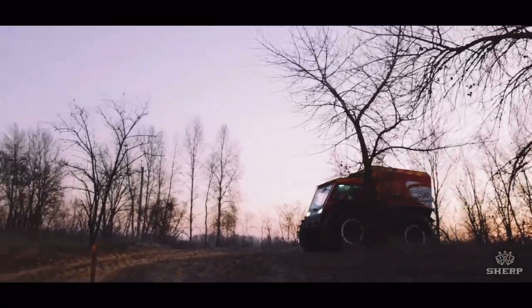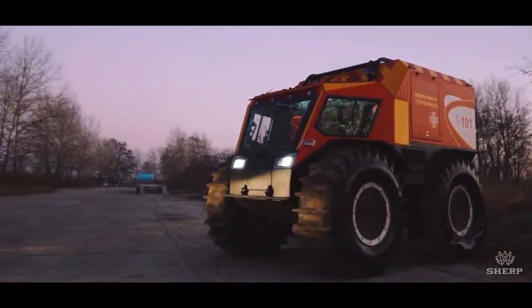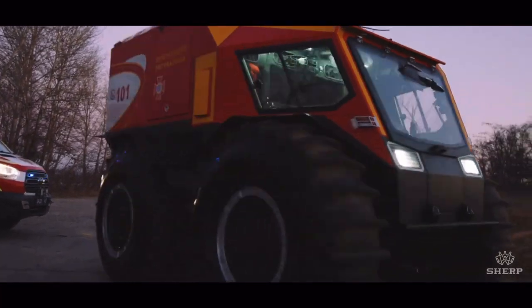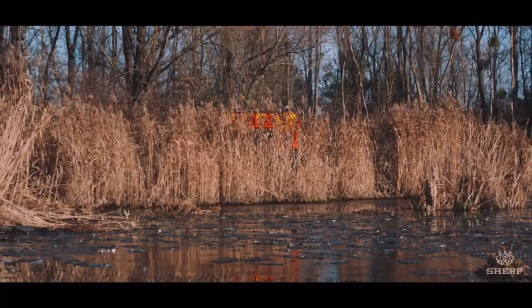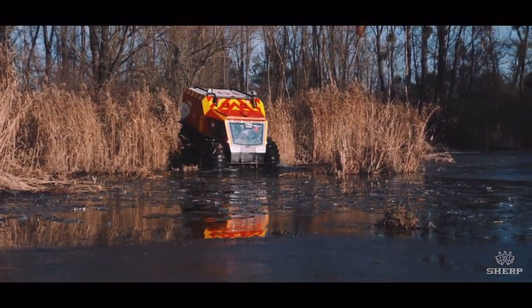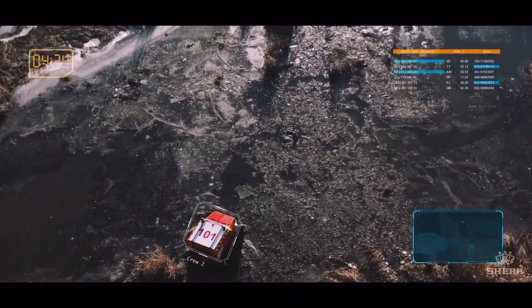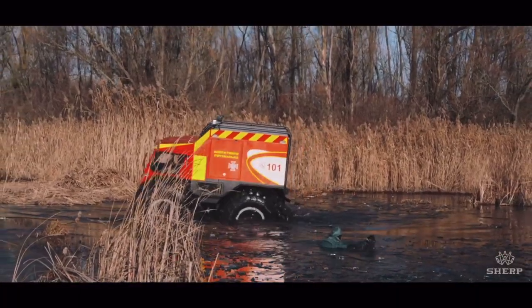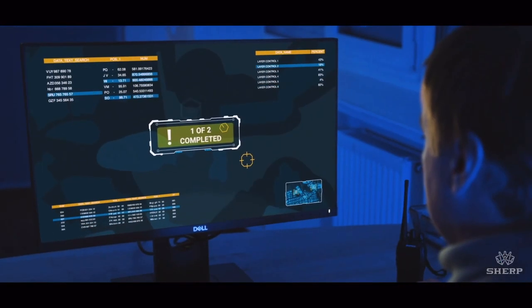The heart of the SHERP Search and Rescue UTV is its high-technology Dosan engine that provides high torque and fuel efficiency with low-level noise and vibration. Equipped with an emergency communication system, a radio set, special light and sound signals, red and blue stroboscopes, and a GPS navigation, allows this UTV to be used as a command unit.